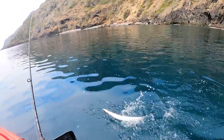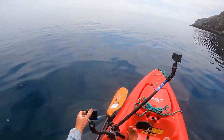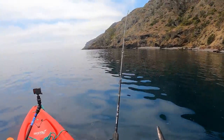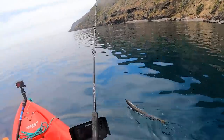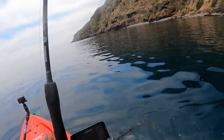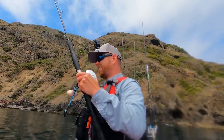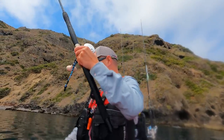Oh. Barracuda. Golly, that was such a fast run. I knew it was a fish and then it didn't feel very heavy. I thought for sure that was gonna be a nice yellowtail and it's a dang barracuda.